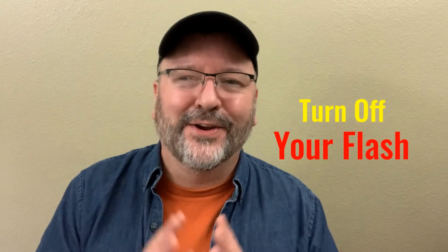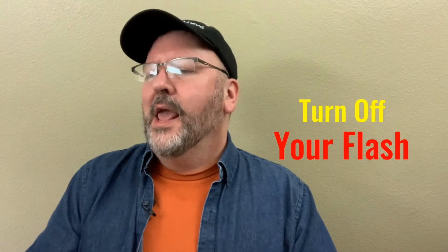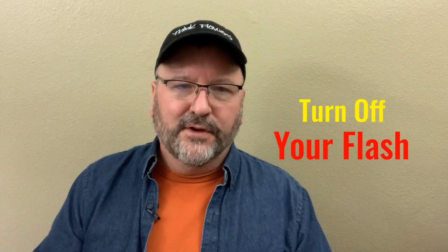Secondly, and this is specifically for taking pictures of flowers, turn your flash off. Don't use your flash. More often than not, anytime you have your flash on and you're trying to take pictures of flowers especially, you're going to end up with overexposed parts of what you're trying to take a picture of.